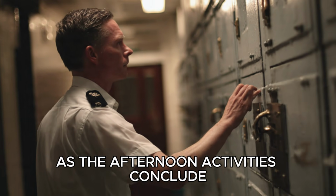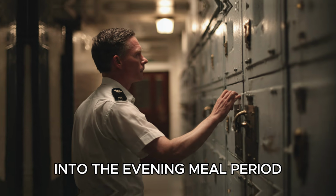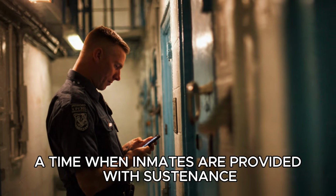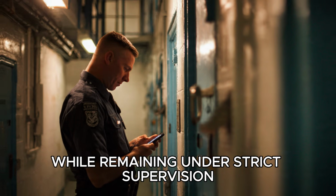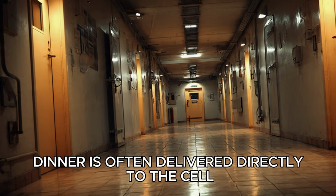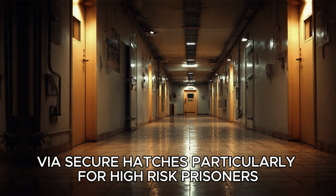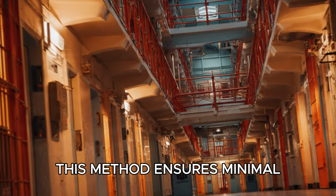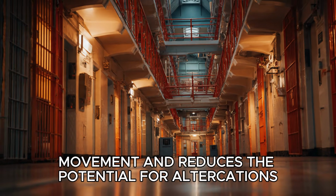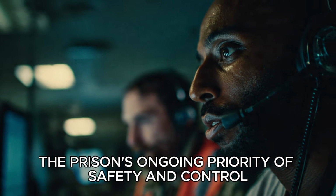As the afternoon activities conclude, Belmarsh Prison transitions into the evening meal period at 4:30 p.m., a time when inmates are provided with sustenance while remaining under strict supervision. Like breakfast and lunch, dinner is often delivered directly to the cell via secure hatches, particularly for high-risk prisoners. This method ensures minimal movement and reduces the potential for altercations, highlighting the prison's ongoing priority of safety and control.